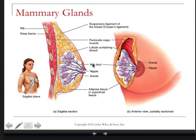Okay, so the musculature lies behind the breast, and this is how we provide nourishment for the developing baby. This is why we are among a group of organisms called mammals, because the baby receives nourishment as a result of the productions of the mammary glands.